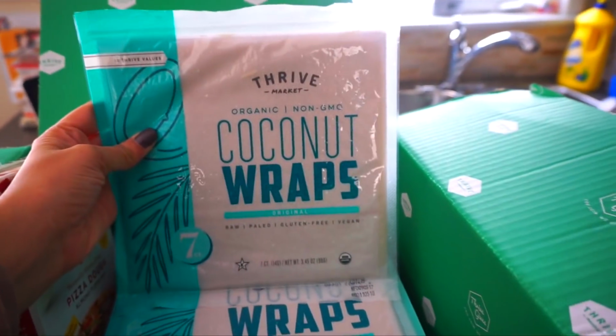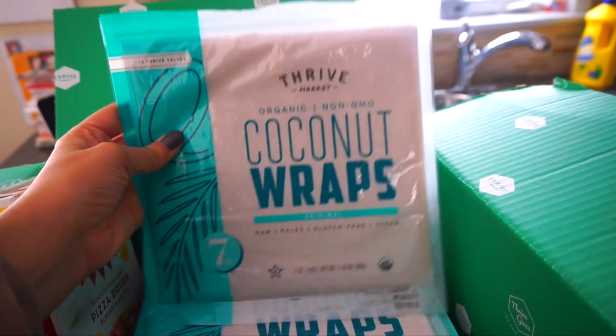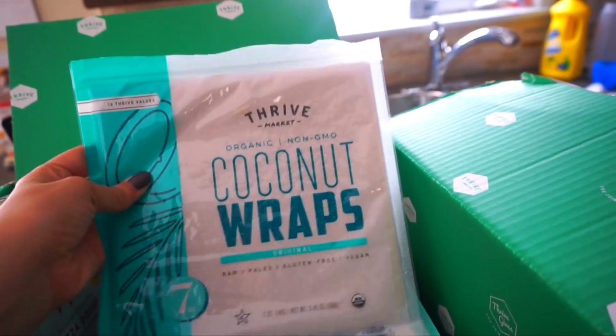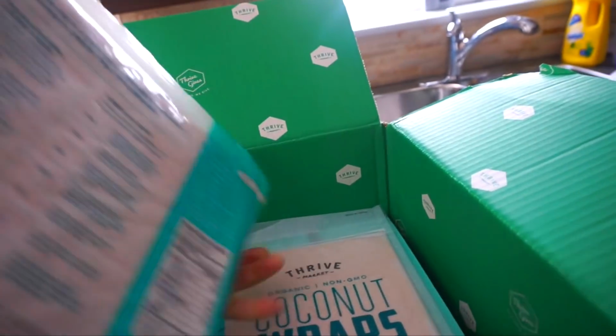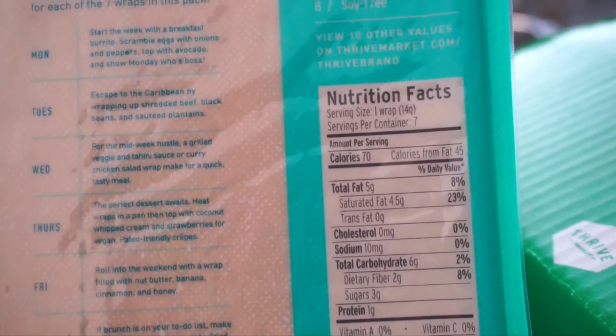I've been eating a lot more carbs over Christmas, and it's been kind of hard to cut back, but with these I can have sandwich fillings in them, or I can do sweet things too. They're only 6 grams of carbs. These are amazing and an amazing bread alternative, and I'm obsessed with these.